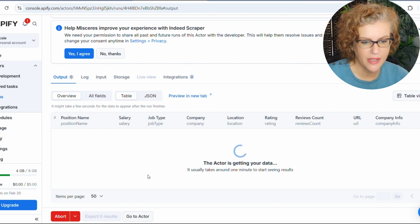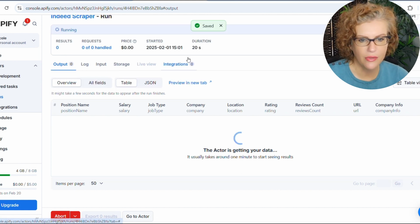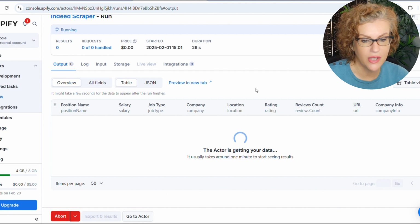So it says here, the actor is getting your data. Now you can click abort if you want to stop this. We've got this weird message at the top, but it will start doing a bit of a countdown. So no thanks. There we go. So we're already at 21 seconds. This is real time. You can see the countdown happening at the top center of the screen as it runs through getting the data.